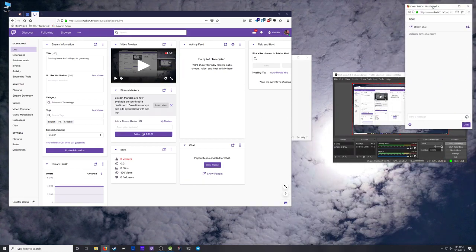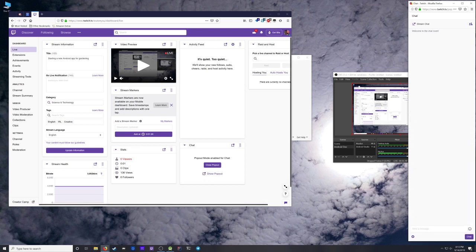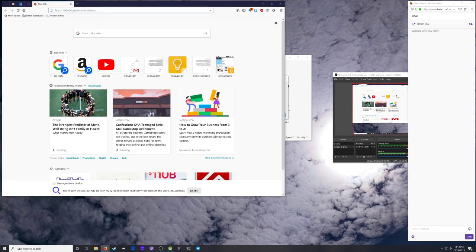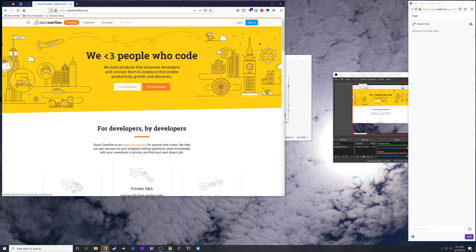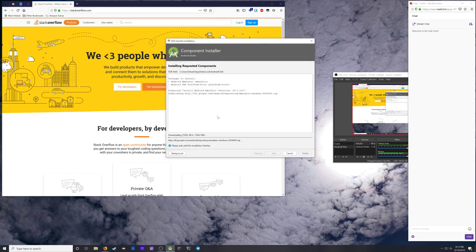So we want over here, just on the off chance anybody says hi. Firefox, we're gonna need you. Let's just be ready. That's gonna happen. First things first, we have to update everything in the world. That's surprisingly fast.